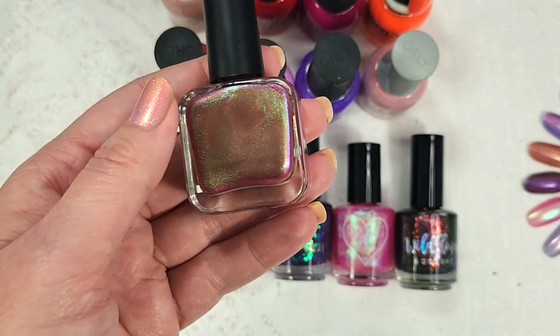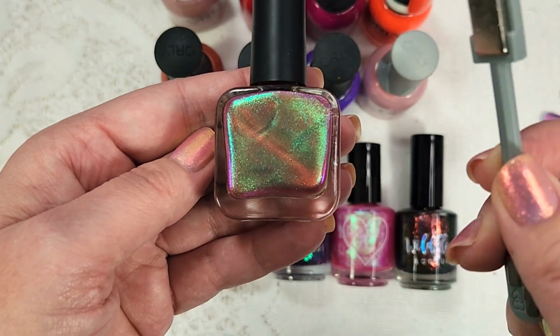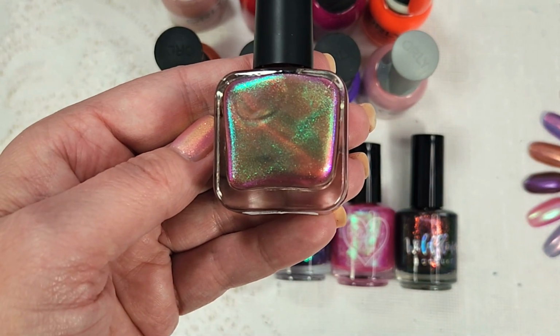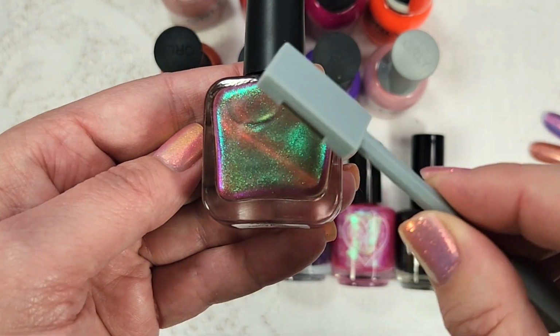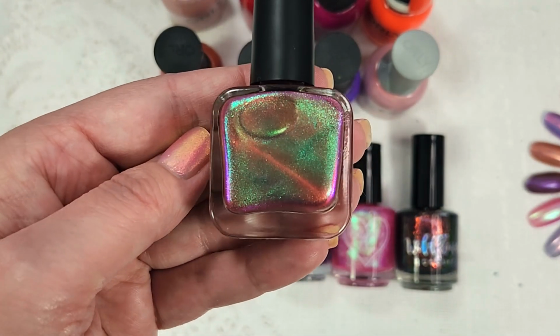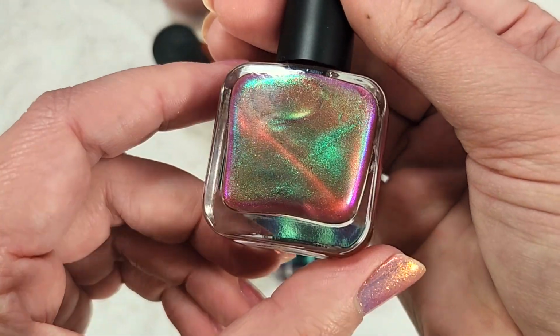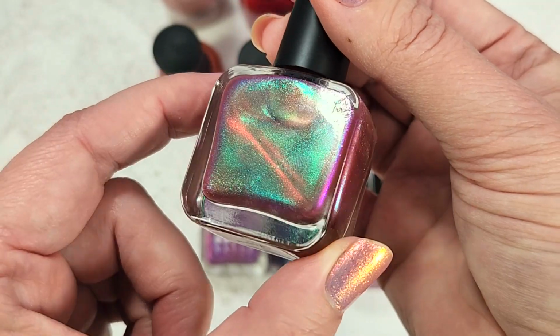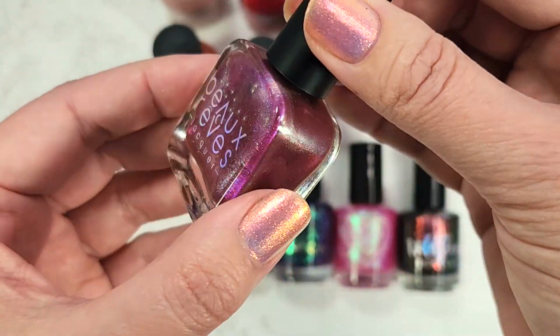And then when you magnetize it, you get that orange that's pulled up into the magnetic line, and you're left with that pinky base and that green shifting shimmer. This one is absolutely stunning. I've seen other people swatch this one already, and it is just dazzling. So very happy that I ended up grabbing it.